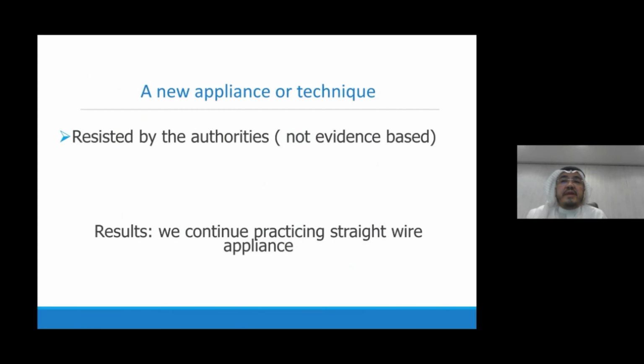Unfortunately, when a new appliance or technique is introduced to our community, by companies most of the time, it's always in the nature of our authorities to resist the change. And they say this is not evidence-based. And we keep telling our graduates, residents, students and even practicing orthodontists that this is not evidence-based, and we say this in all conferences and symposia around the world. When you say not evidence-based, what we understand from that is, this is not a good appliance, so we don't have to change to it. It's not evidence-based because it's a new appliance. So unfortunately, because of this resistance, we continue practicing straight wire appliances, and this is the main problem, in my opinion.